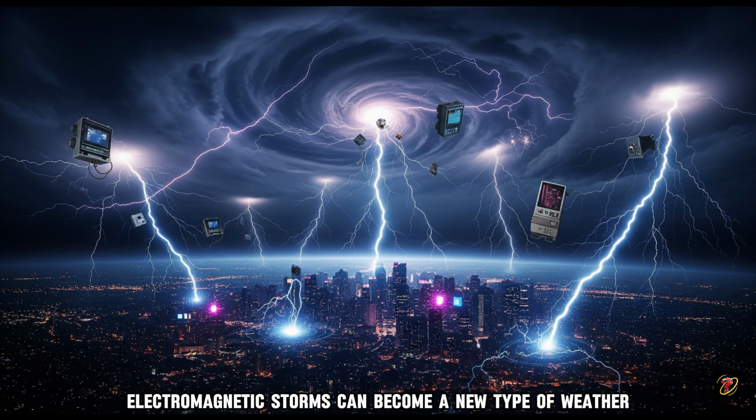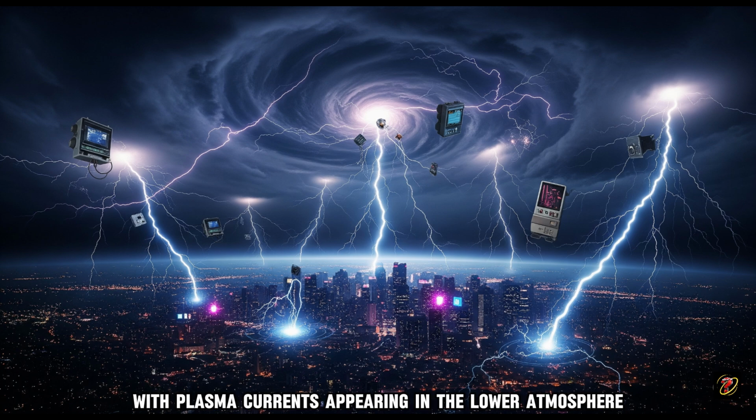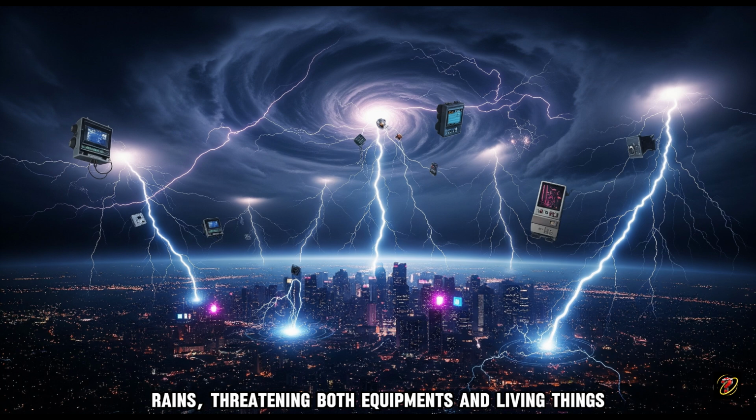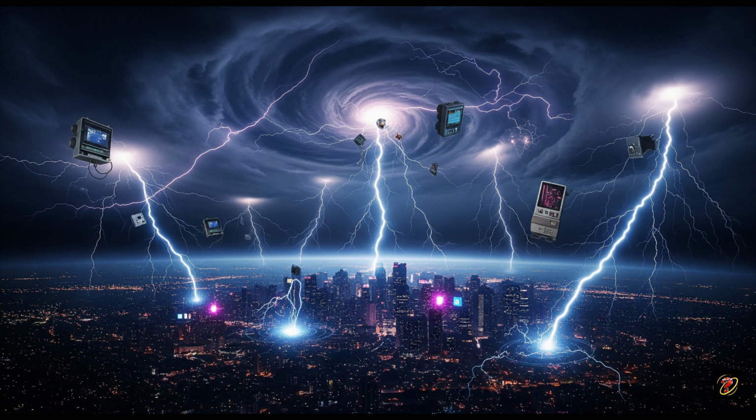Electromagnetic storms can become a new type of weather, with plasma currents appearing in the lower atmosphere, creating unusual electrical noise rains, threatening both equipment and living things.